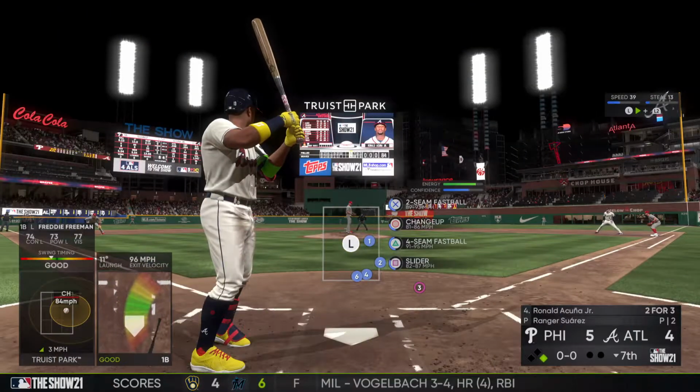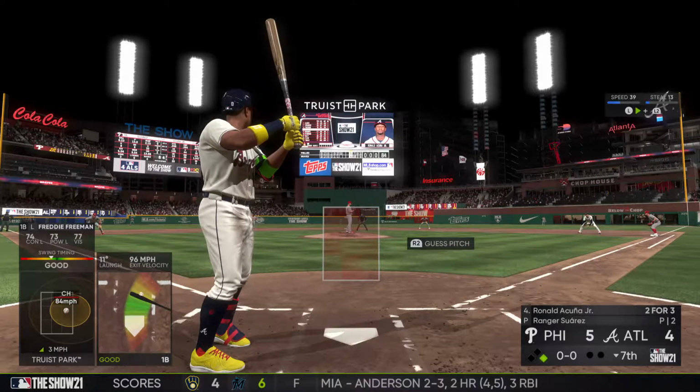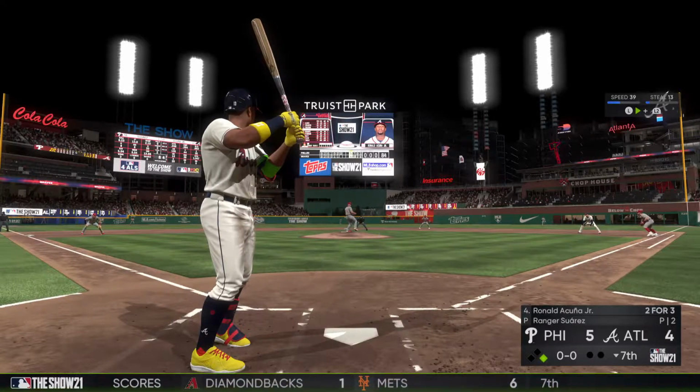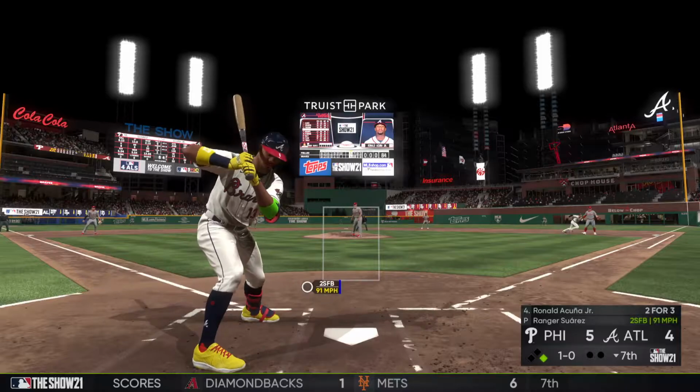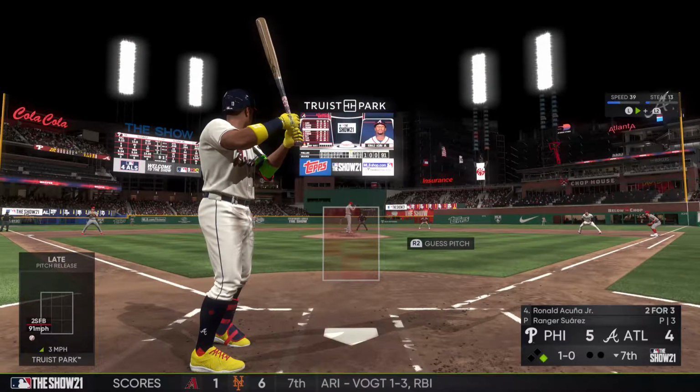The center fielder, number 13. I guarantee you at release point, he wanted to pull this pitch back. Change up, middle of the plate, usually gets deposited in the seats. Ball 1 as he lays off below the zone.